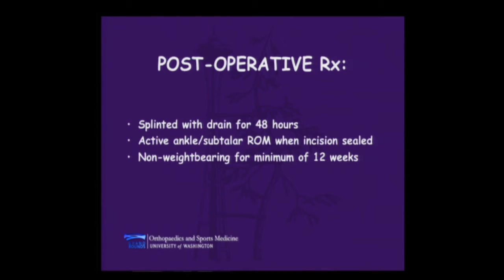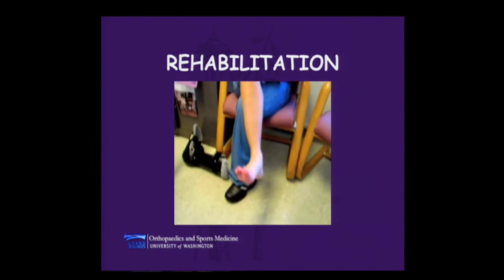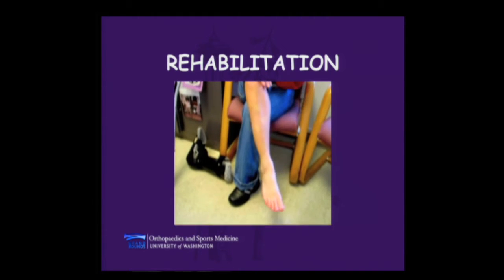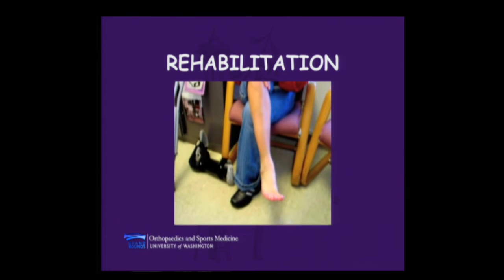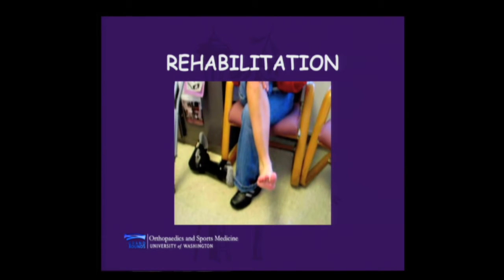They're all splinted and they start range of motion when their incision is sealed, and routinely for the joint depression injuries or for the injuries that we do with an extensile approach, they're non-weight-bearing for approximately 12 weeks. This is just an example of a patient that essentially we encourage to move as much as they possibly can. This is a joint depression injury about 6 or 7 weeks after her surgery, and essentially we try to get her to do as much motion of her foot as she can while she's waiting to walk. And it's frustrating for these patients because they think they can walk because their foot doesn't hurt and their foot moves.